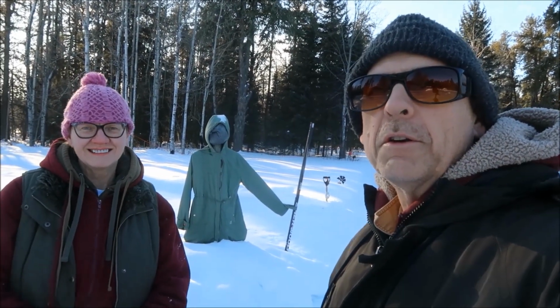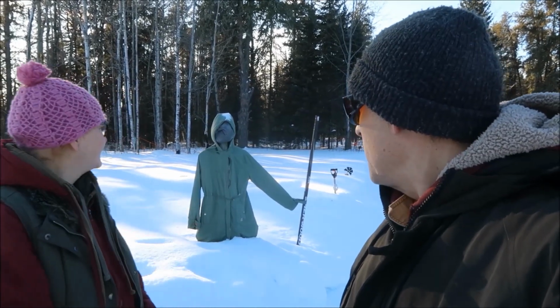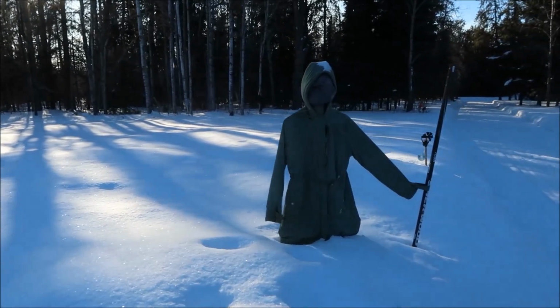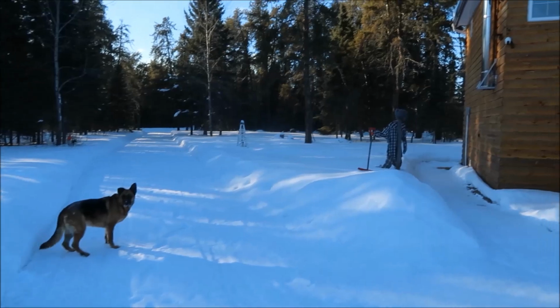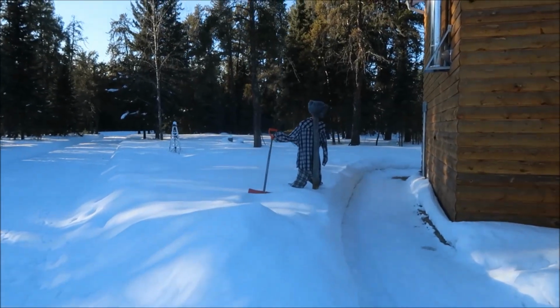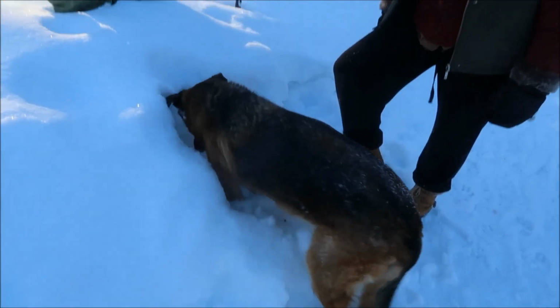Hi. And who's that in the middle behind? What the heck? What the heck? What's going on here? Pop doesn't seem to mind who that is.